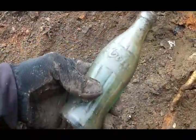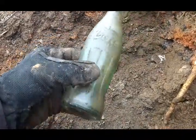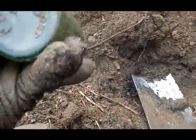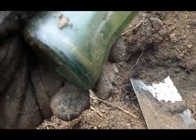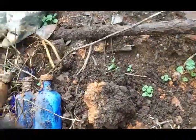First bottle find is a 1930 Christmas Coke. Yep. I believe they ran from 1929 to 1939. And somewhere on this, it's supposed to have a date, usually, of when this was. 1930. 30 right there. Alright, that's not what I want, though. I want those milk bottles.